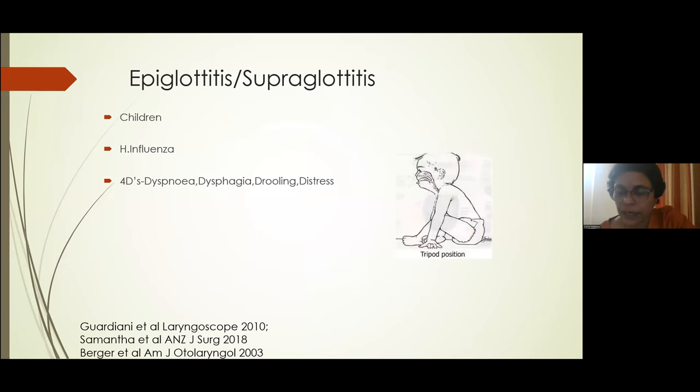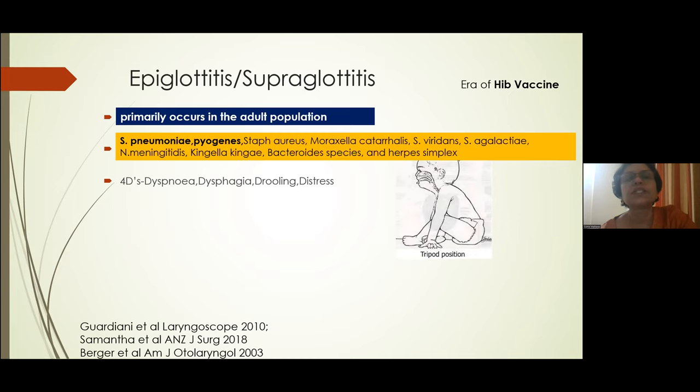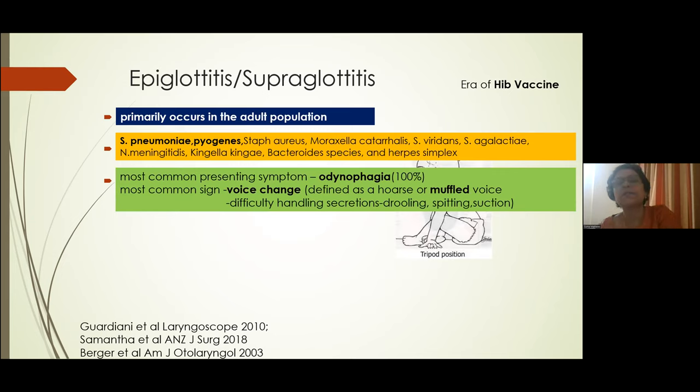Now coming to a few acute laryngeal pathologies that we may come across, epiglottitis was initially seen very often in children, and H. influenzae was a common cause. The child would be diagnosed by the tripod position. But nowadays, following the HIB vaccination, it's primarily seen in the adult population. Along with H. influenzae, other organisms like Staph, pneumococcus, and pyogenes are seen. The common symptoms that they present with are change in voice or dysphagia.